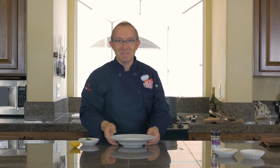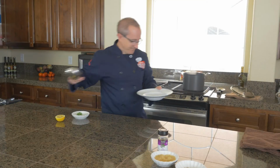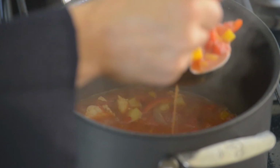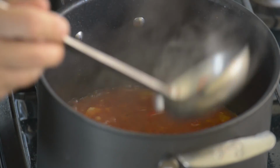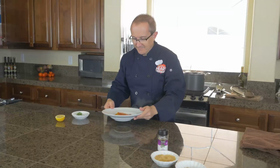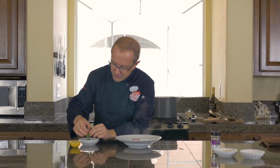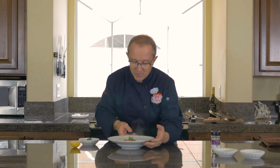Oh, it's smelling so good. Pollo guisado. Let's get some. It might help if I have a ladle. Now I'm ready. Mom would be so proud. Just gonna do a little garnish, a little cilantro garnish. Check it out. One pot meal, pollo guisado.